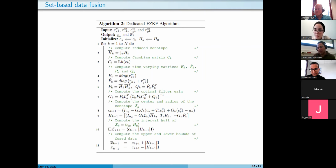And before that I interrupted Mohammed, I wanted to ask another question regarding what Rahul said, that Andreas already said, about the different sampling time. I want to ask a really naive question: where is this data fusion estimator, what is its place? I mean, is it on the aircraft or on the control tower?